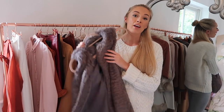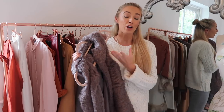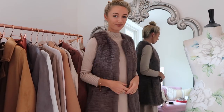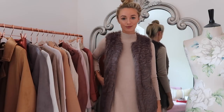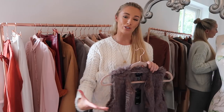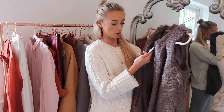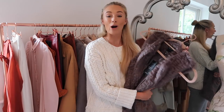Hopefully I'll be able to show you in the close-up. This, I think, especially will go well over jumper dresses, whether that's a grey jumper dress or more of a camel colour. It's a nice way of just adding a little bit more warmth to the body without going full-on winter style with a coat. I am a huge fan of gilets, and for $29.99, you just can't go wrong with this colour.